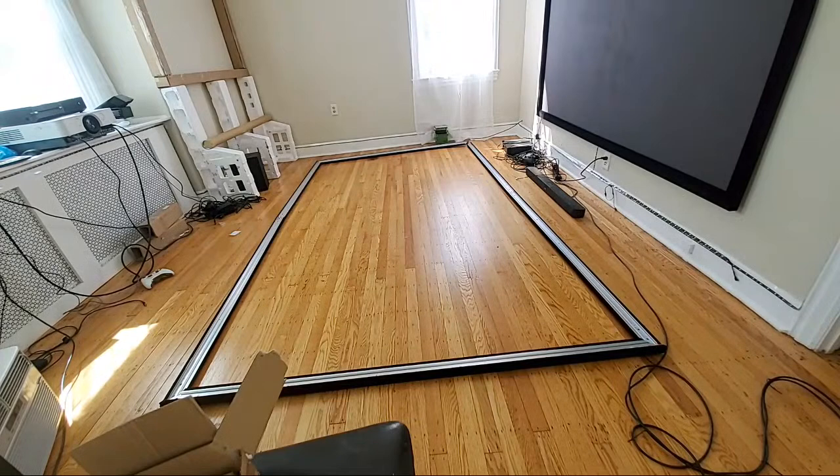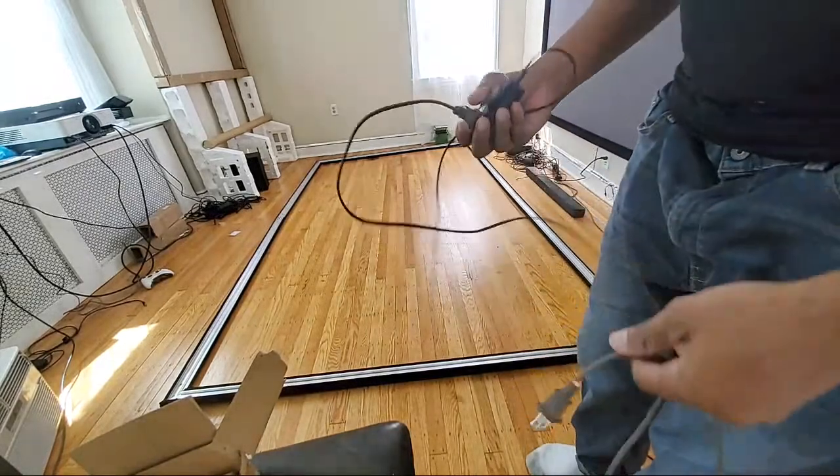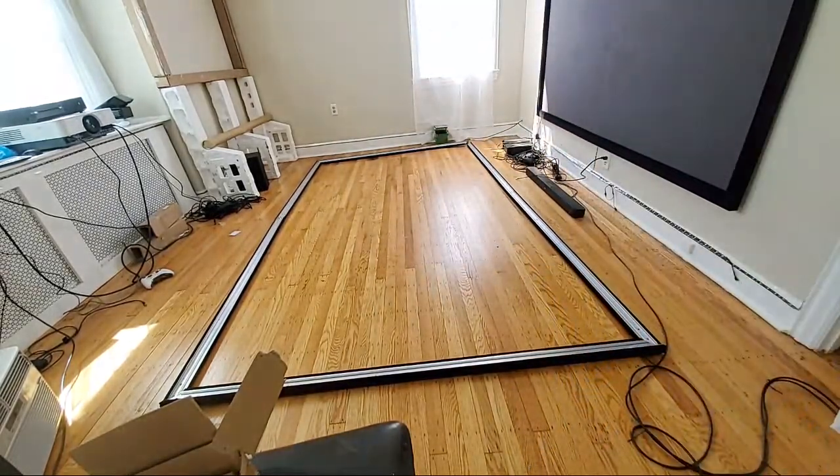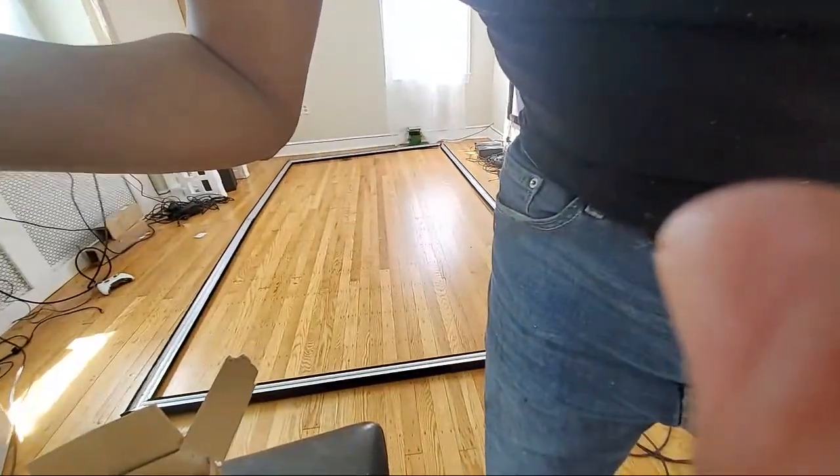We're gonna be able to put this together in no time at all. Trust me, it's gonna be really fast because I've used these things, a lot easier to assemble. Let me put this charger in here real quick so we don't run out of juice.